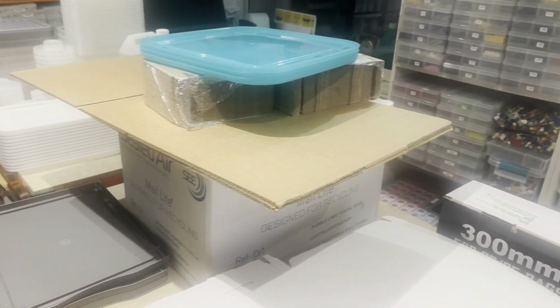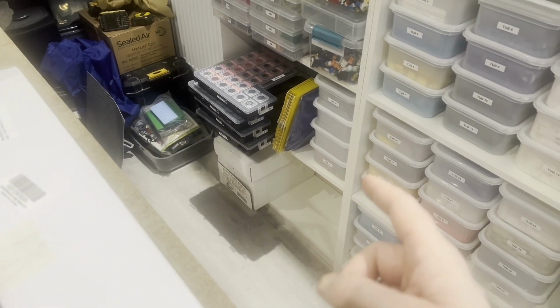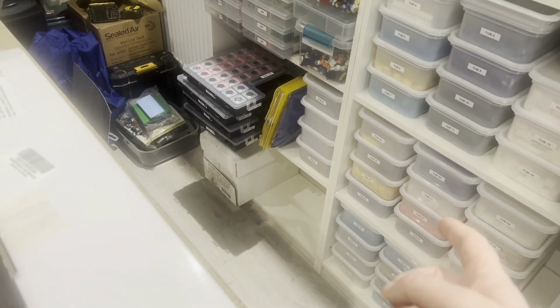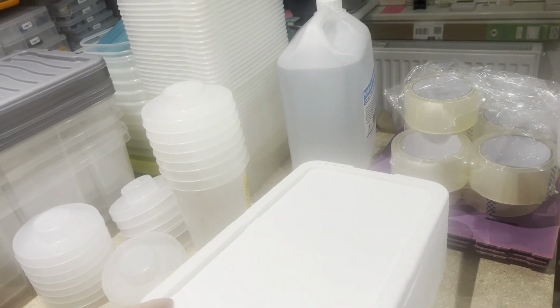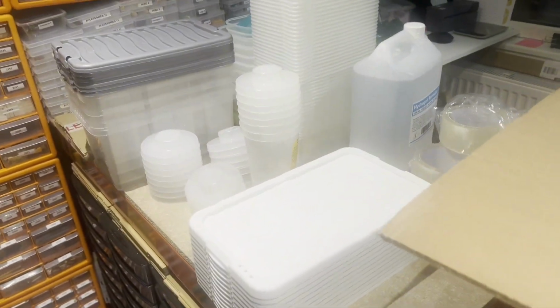Yeah, it is only 12, but it's a start. I'm slowly trying to clear these bottom shelves off so I can have either more of this size or bigger storage, which may be these ones. They're not in here at the minute because I've been using them for sorting, but these lids belong to some, I think they're called plastic shoe boxes. I've got quite a few of them, as you can see, so that might work as well. So it's kind of just trial and error.